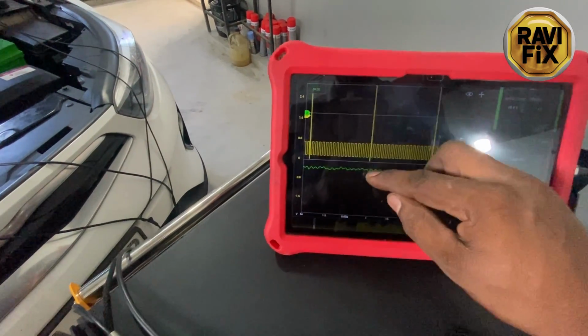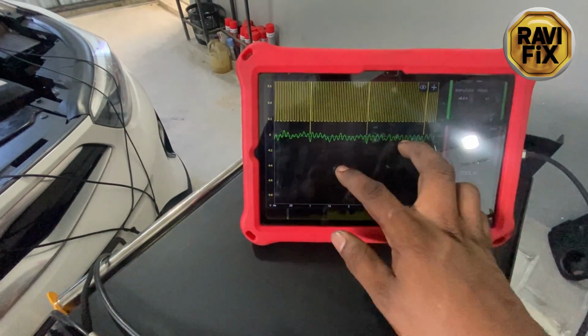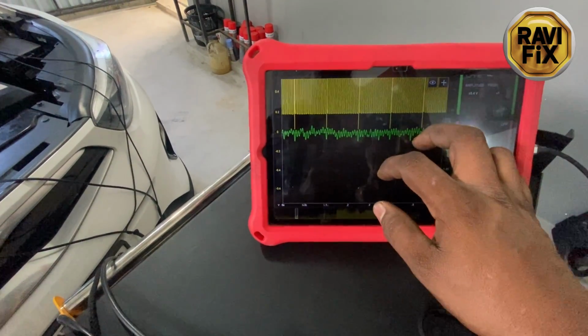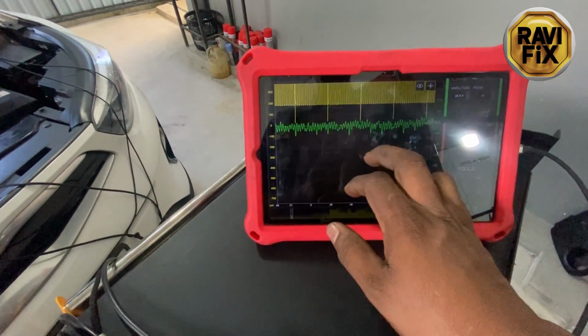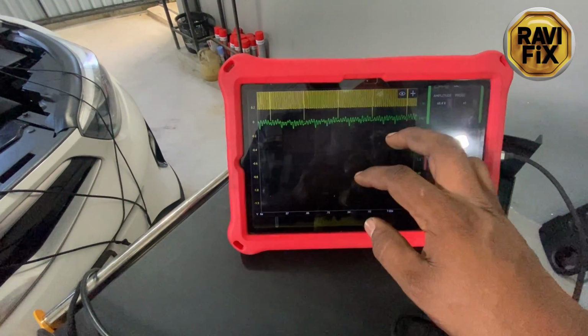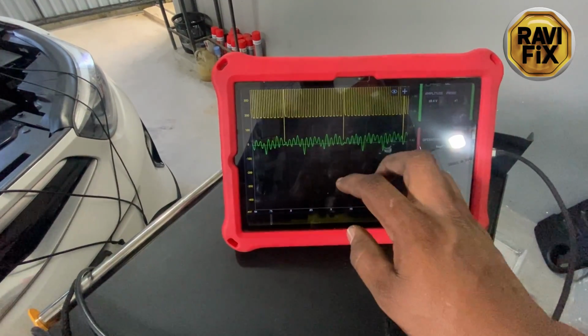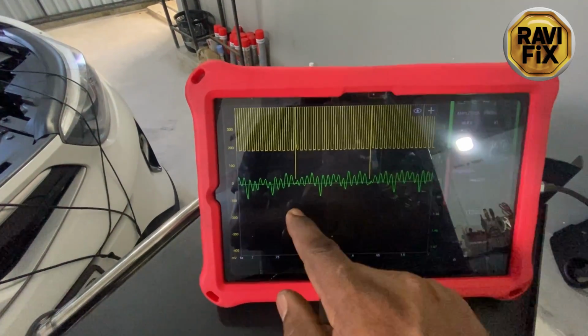In this waveform, I just need to see the fuel pressure drops while each injector event occurs. So I will zoom in on the waveform, and first I will put in a firing order between two injector events. Then we can identify which cylinder is which, and it will be easy for us to diagnose the issue.